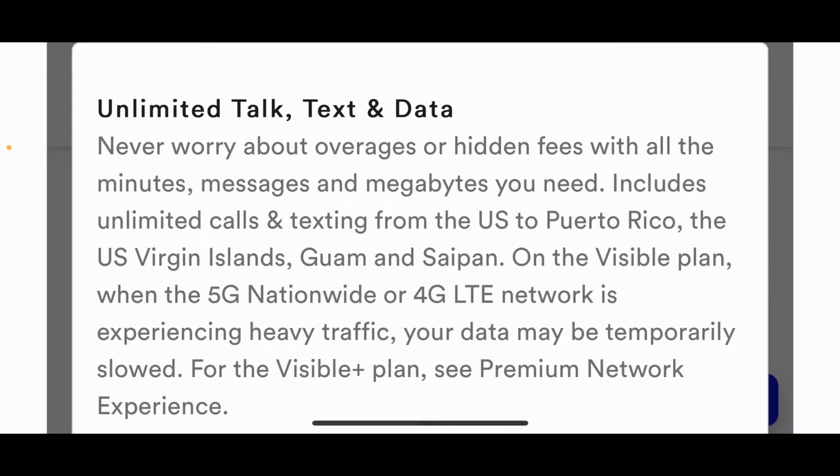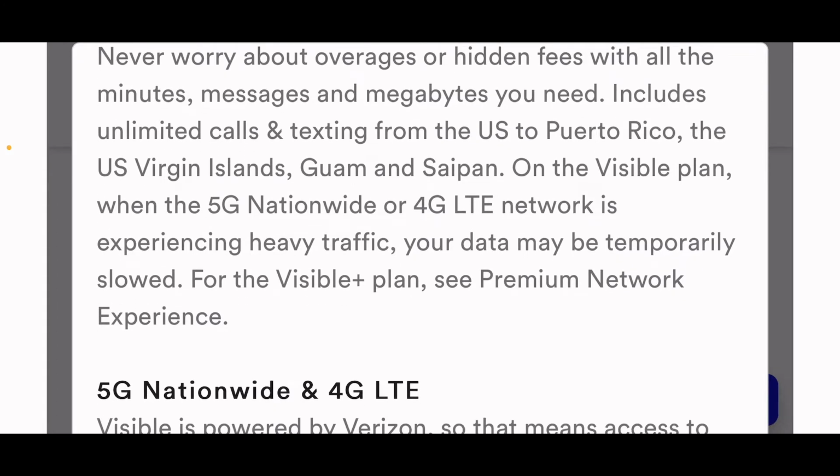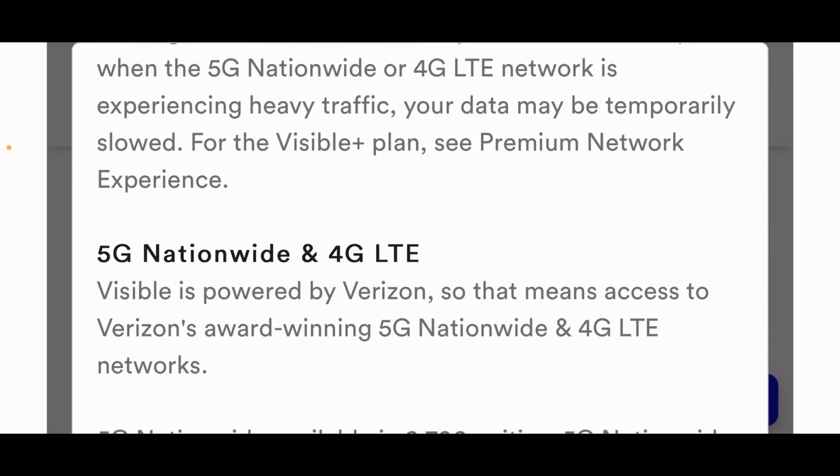It basically says, never worry about overages or hidden fees with all the minutes, messaging, and megabytes. If that says megabytes, I'm guessing. Sorry, you guys, I'm dyslexic. You get included unlimited calls and text messages from the U.S. to Puerto Rico, the U.S. Virgin Islands, Guam, and Spanish on the Visible plan. Nationwide 5G, you guys can read this, basically telling you you may temporarily get slowed down if the network's busy.